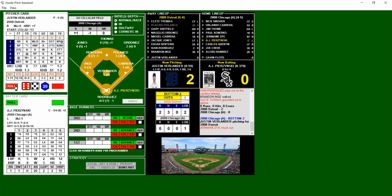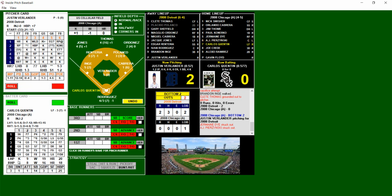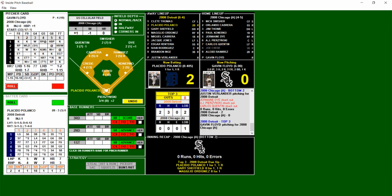The pitch. 4-2. Strikeout 9. That's a 1. Struck him out. Two away. Carlos Quentin batting .577. 4-6. Strikeout 9. 8. Struck him out. So no runs, no hits, no errors. It's a 3-up, 3-down inning as the Tigers retire the Sox in order. After 2, it's Detroit 2, Chicago nothing.